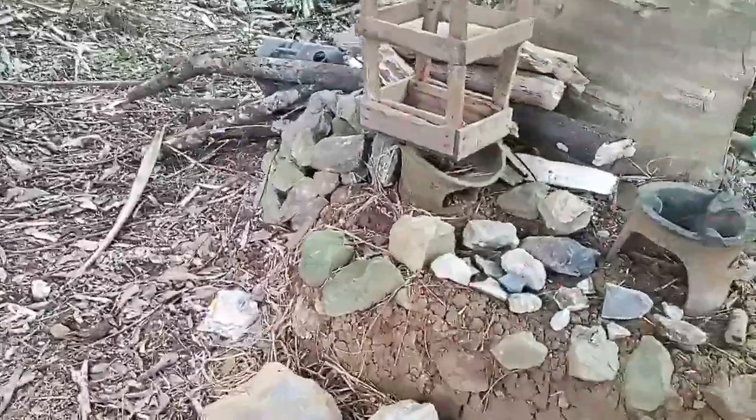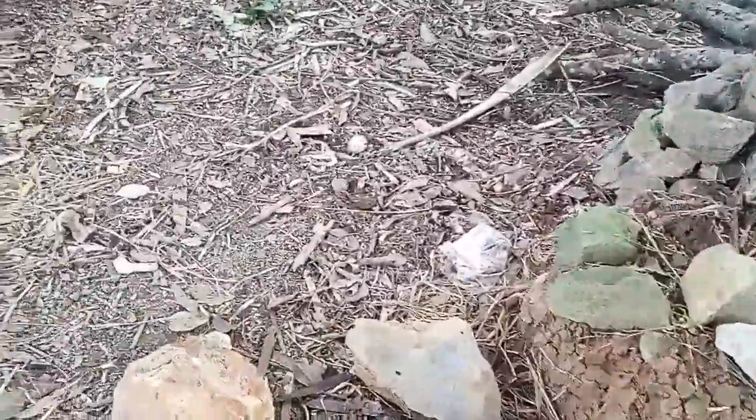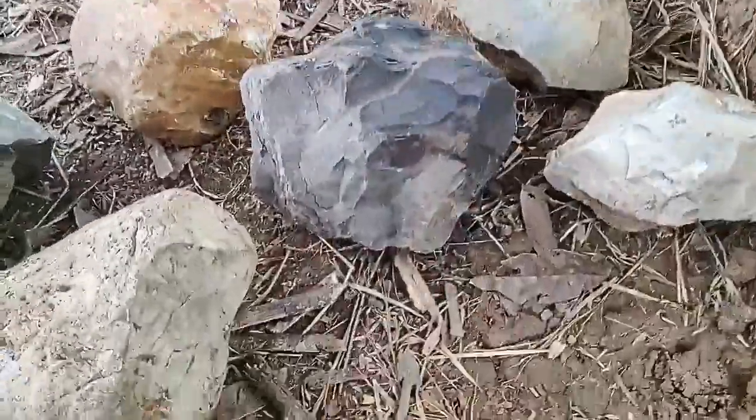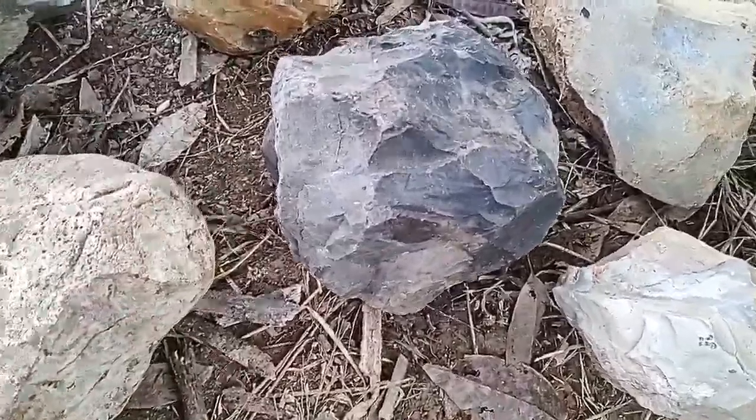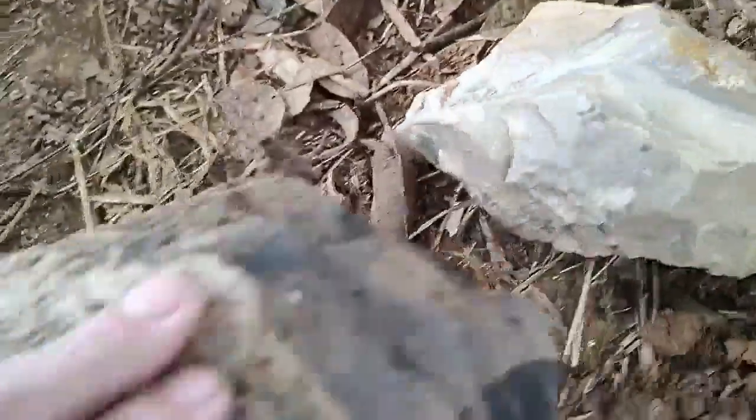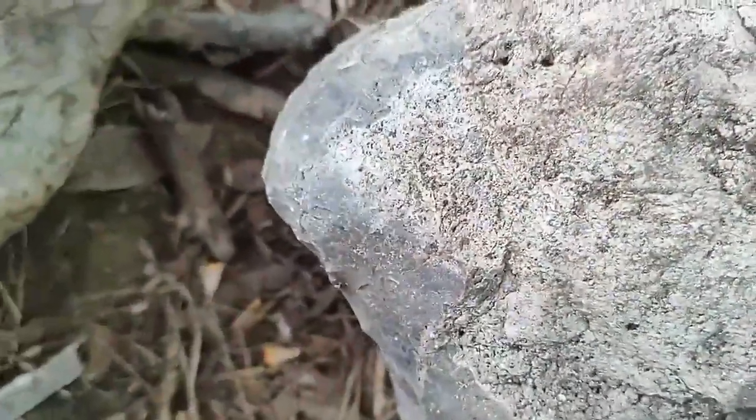Today I thought I'd show you what I got. Got some new rocks. Look at this one here. Almost black. I'm going to break that up later today. That's the outside of it right there. It just looks like a normal rock. Look at this, just sitting there a little bit.